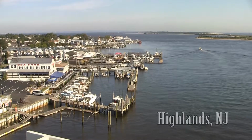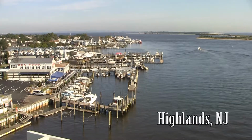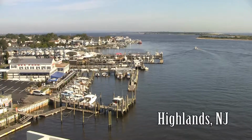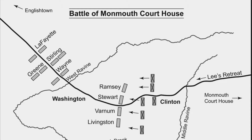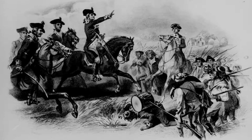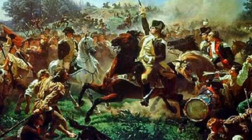The thing that interests me about Highlands is not what interests most people. I am most interested in the Revolutionary War period and what happened here. In 1778 was the Battle of Monmouth, and Washington, the entire Continental Army, met and fought the entire British Army over here in Freehold. It was one of the biggest battles of the war and ended up as a draw. Neither side was really the victor.